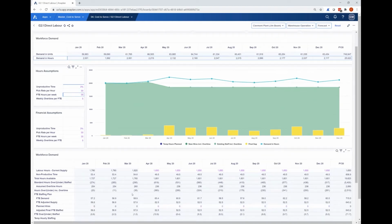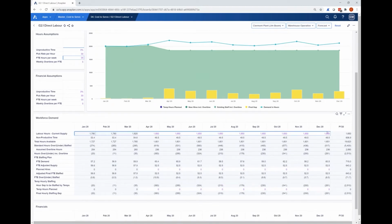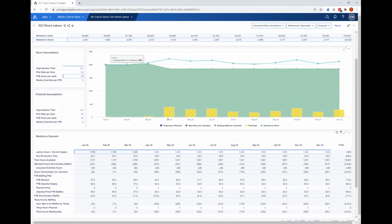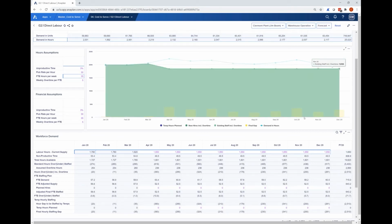And obviously by marrying up the two, if I come down here, we can see the current supply of labor, we have the demand for labor, and we can see in this case we have a staffing gap that is currently very small but starts to open up, especially in April and then through into December. Again, everything in Anaplan is linked, so if I change a demand number back on those early dashboards, we'll immediately see that flow through onto the labor side, and it will increase the staffing gap that we have here in the later half of the year.